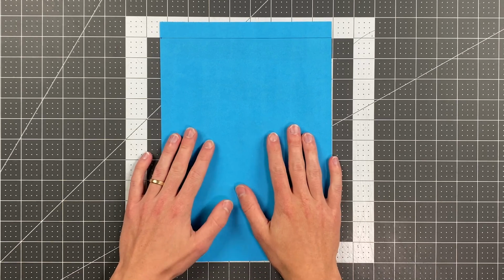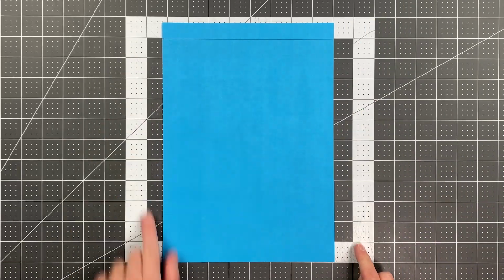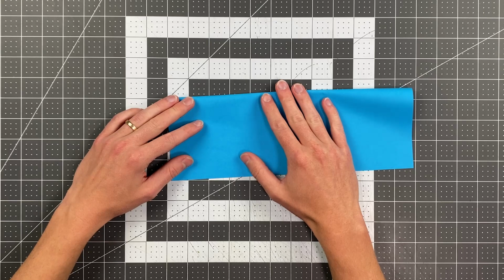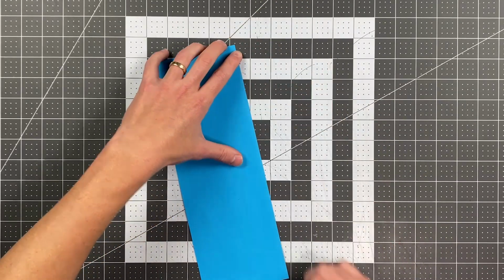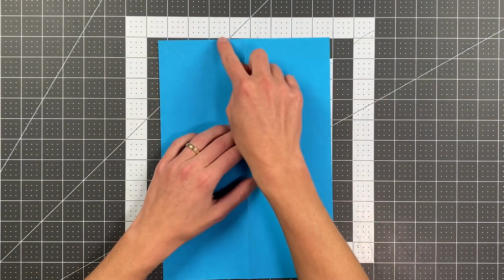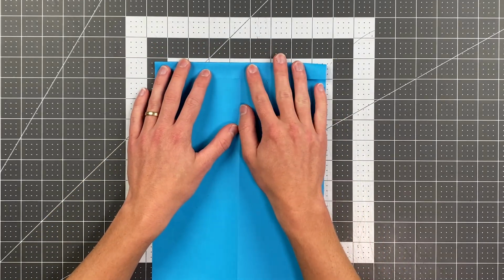In order to fold this paper airplane, you're going to want both an A4 sheet of paper and a ruler. And we're going to begin by folding the right edge to the left edge. And we'll go ahead and open that up. And now I'm going to fold the top 2 centimeters of the paper down, and I've already marked that with a line here. You may need to do some measurement.